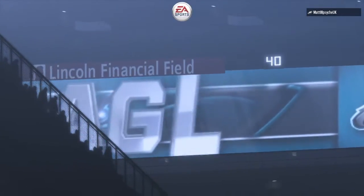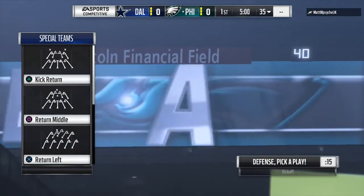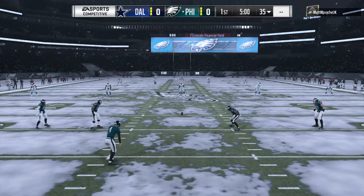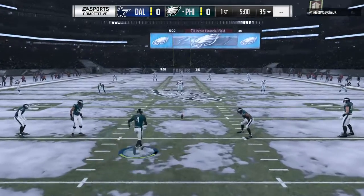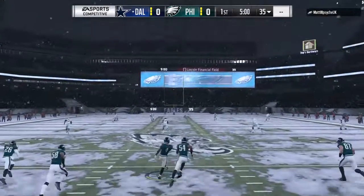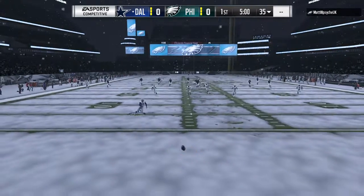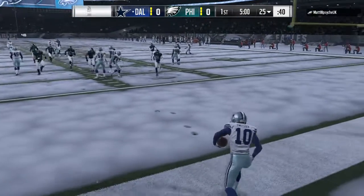It is a snowy and blustery day in the city of brotherly love as we welcome you to Lincoln Financial Field in Philadelphia. The scene in South Philly a few moments ago. Boy, the city of brotherly love is fired up. They're saying, fly, Eagles, fly, as they get ready to match up with Dak Prescott and the Dallas Cowboys. This is taken about 7 yards deep.